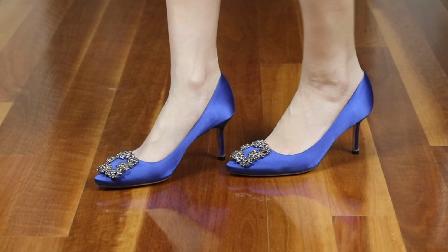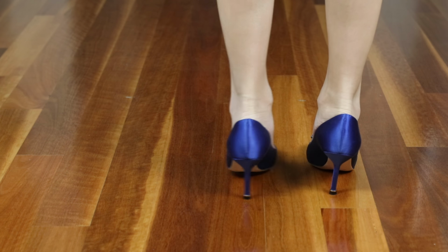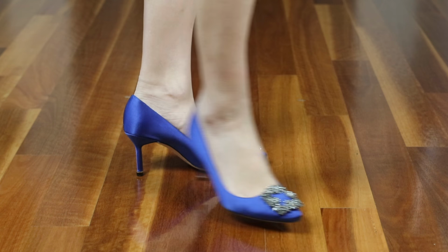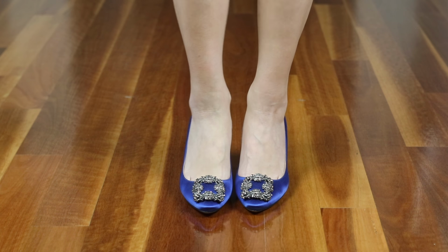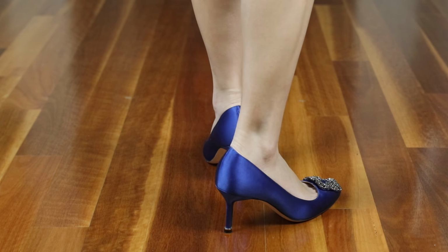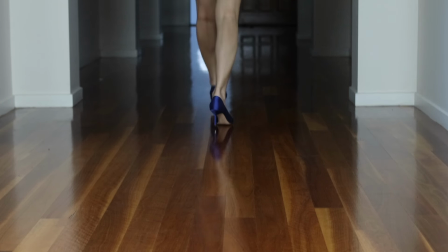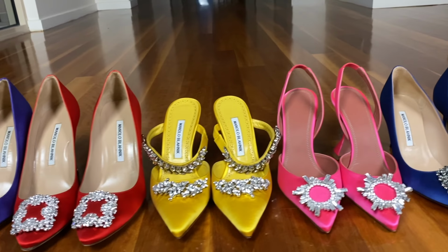So if you were looking to add a pair of jeweled shoes, I think the Hangisis are a classic, and every girl needs a pair in their collection. And especially the ones in the royal blue color. I mean, we all need a pop of color in our lives. And I just love that Manolos offer all the different variations in heel heights, so really it would suit any woman. So that is it, guys. That is my entire jeweled footwear collection.